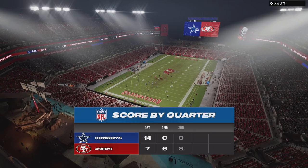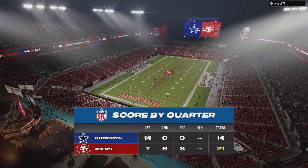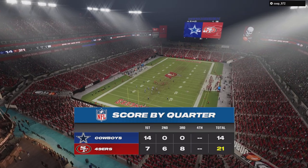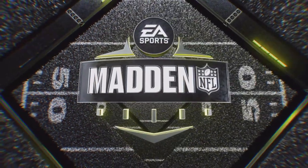We have played three quarters. We'll return with more after this. You're watching the NFL on EA Sports. Back now in Tampa.